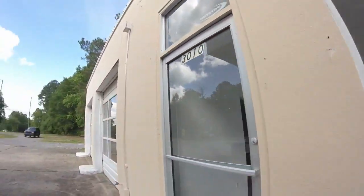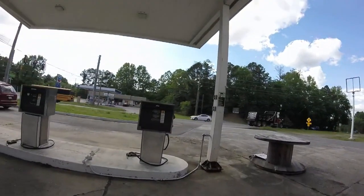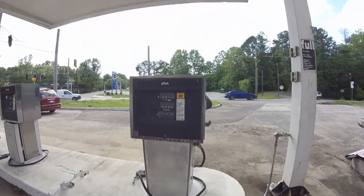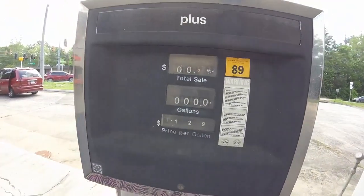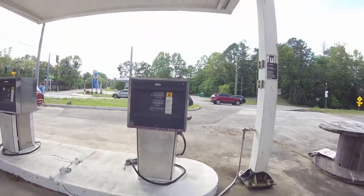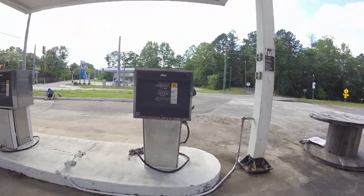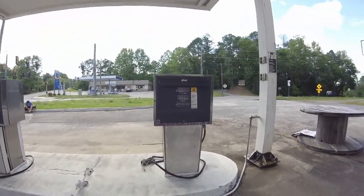And over here you see the gas pumps are still here. Now these look like they are from about the early 70s. This is plus grade, $1.12 a gallon showing on the pump. It's not very often that you see the pumps still in place. And these are more streamlined, more modern looking than the old ones. And they came out, like I said, sometime around the early 70s.